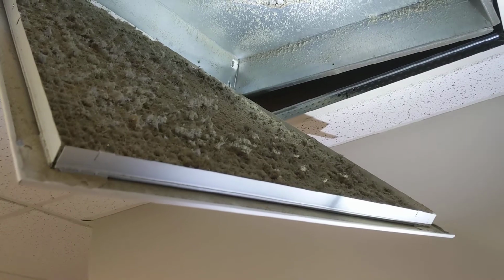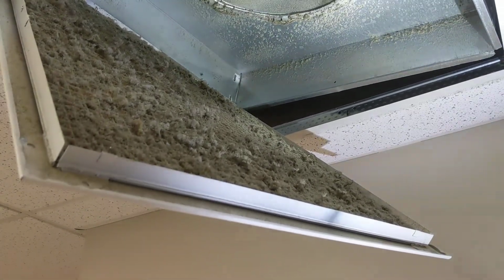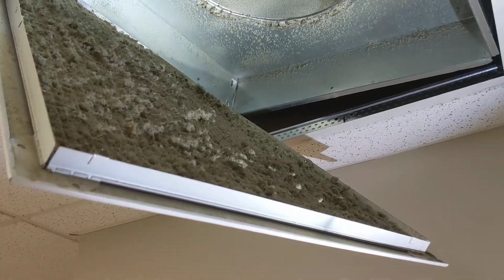Not only that, there's the lower cost for maintenance and the lowered cost of not having to change air conditioning unit filters as frequently, all these things.